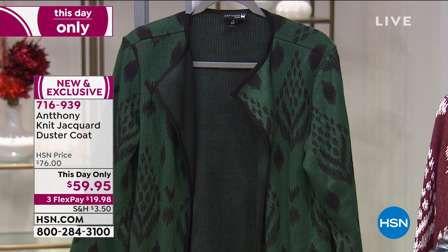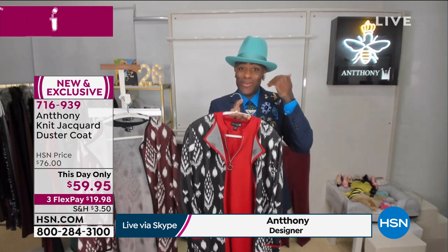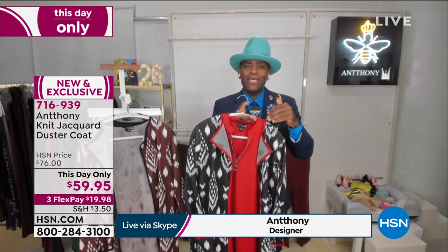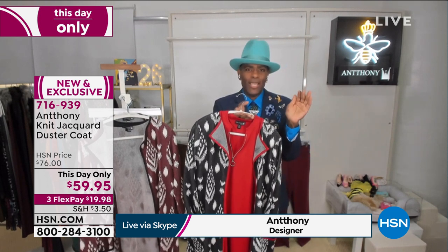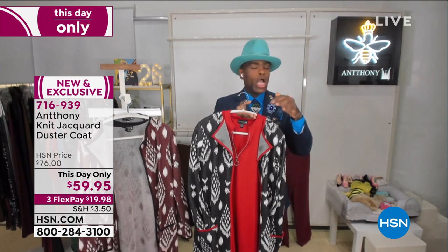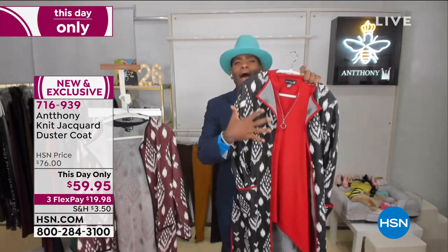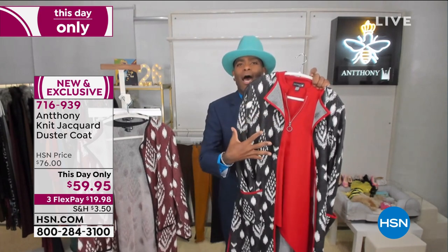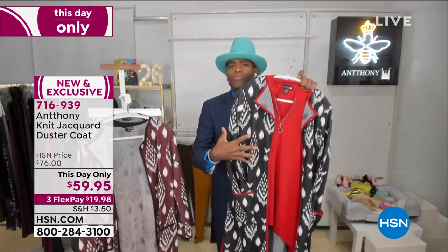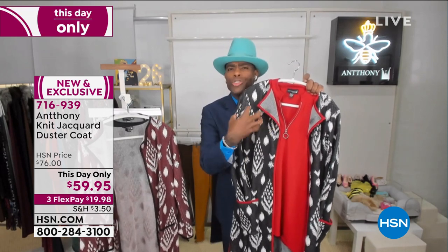Look, I tell you, I'm over with glee about this duster coat, girls. I've been waiting for months for this to arrive. I had so much fun designing this. I worked with an amazing designer, her name is Heather, and we sat in New York for about a week, just climbing the design walls, trying to find the most exotic print. We love this print, girls, because it is luscious. It is plush. It's in our jacquard knit.